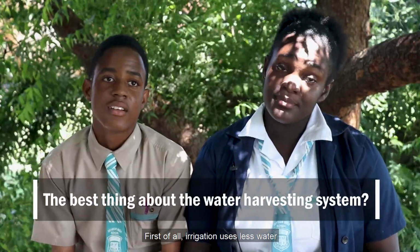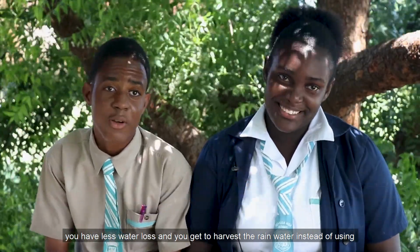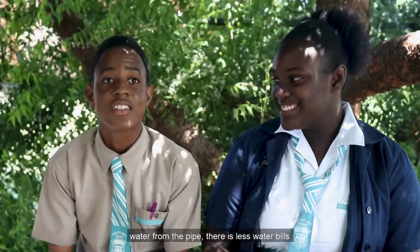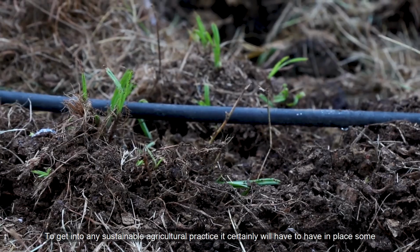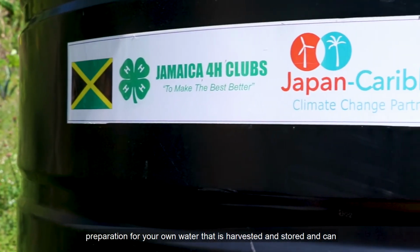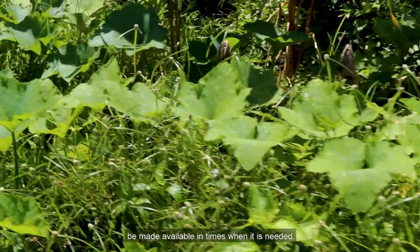First of all, it uses less water. You have less water loss. You get to harvest the rainwater instead of using water from the pipes, so less water bills. We cannot today construct farming and depend on rainfall. To get into any sustainable agricultural practice, you certainly will have to have in place some preparation for your own water that is harvested and stored and that you can make available in time when it is needed.